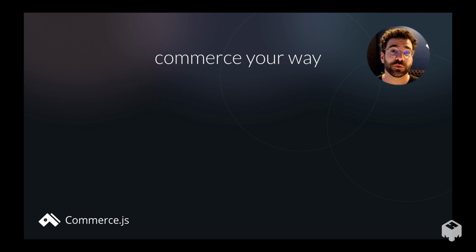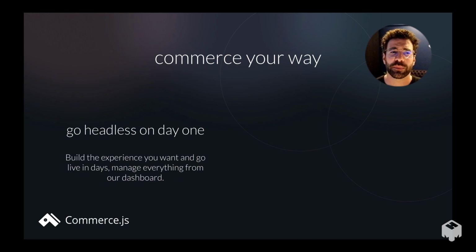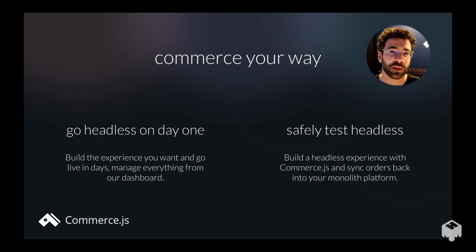There are lots of ways that you can use Commerce.js and our e-commerce APIs, but I just want to cover two. The first is where businesses and developers use our headless backend and dashboard to build, run, and manage an entire business from day one. And this is great because businesses and developers know what they want to build and then they build it with our headless architecture. The second is where businesses who are closely tied to their monolithic platform, like Shopify or WooCommerce, but they want to experiment with headless. So they use a handful of our APIs to safely test headless e-commerce and solve specific use cases that can't easily be done with their monolithic platform. And this is what I want to talk to you more about today.